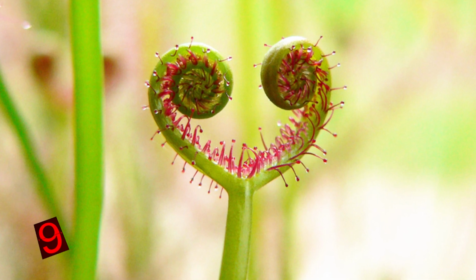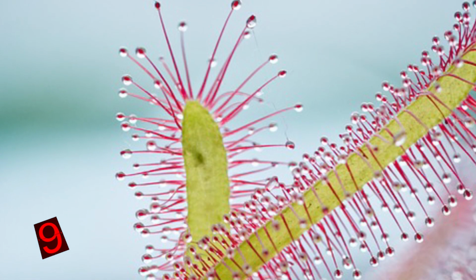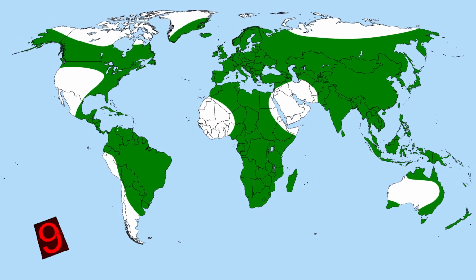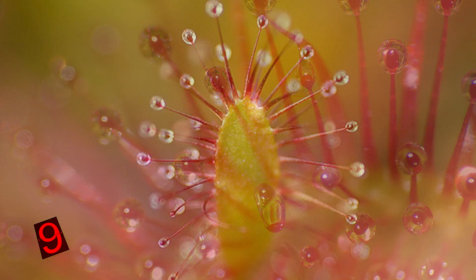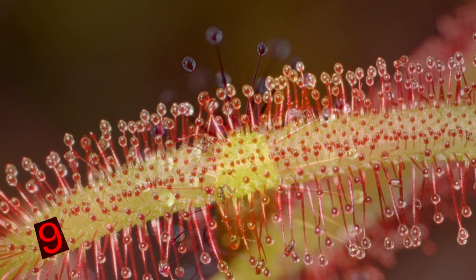Their long leaves are covered in sticky tentacles, making it look like it should live at the bottom of the ocean. But in actuality, they can be found in one form or another all over the world. Their tentacles all contain nectar glands that produce a sticky droplet of digestive enzymes at their tips, which gleam in the light, giving them the name sundews.